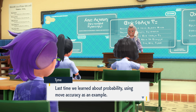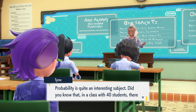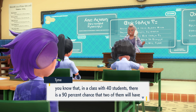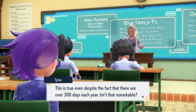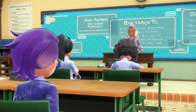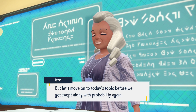Last time we learned about probability, using move accuracy as an example. Probability is quite an interesting subject, did you know that? In a class with 40 students, there is a 90% chance that 2 of them will have the same birthday. This is true even despite the fact that there are over 300 days each year. Isn't that remarkable? Let's move on to today's topic before we get swept along with probability again.